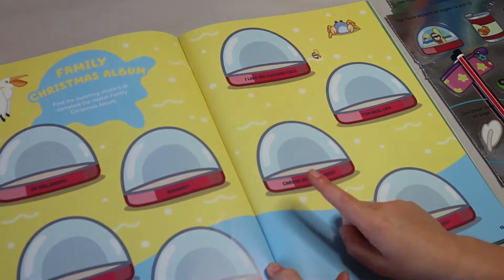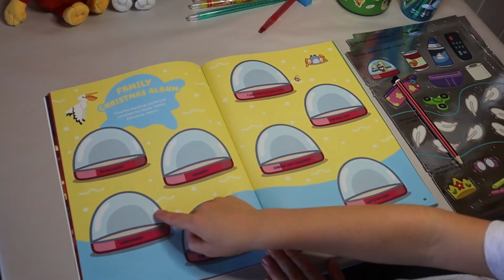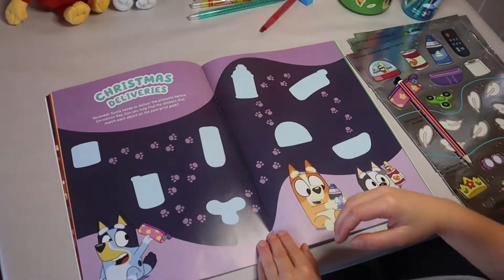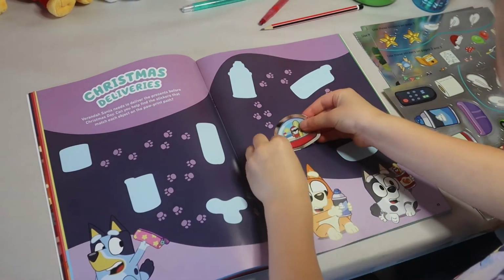Christmas album. Cheese and crackers. Woof! So relaxing. I'm the Flamingo Queen. Let's do this! Christmas deliveries. Help Veranda Santa deliver the presents before Christmas Day.